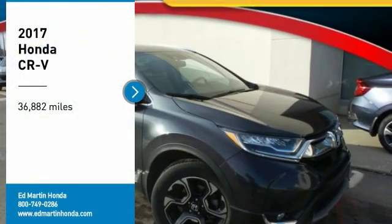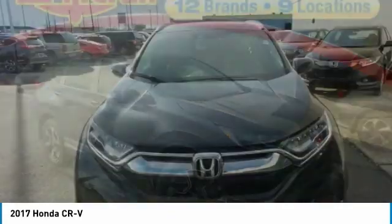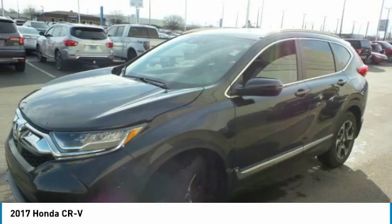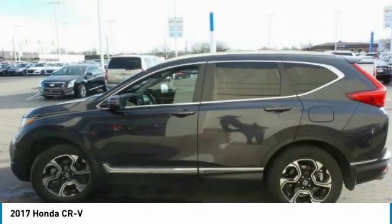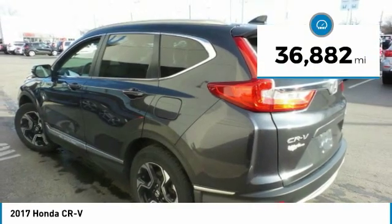Make a great choice today with the 2017 CR-V. CR-V, a top recommended vehicle because of its car-like driving manners, good value, cool technology, and comfy interior. This vehicle has less than 40,000 miles.